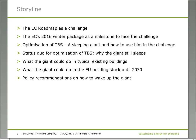Then we go to our study, Optimization of Technical Building Systems, and actually we use the picture of a sleeping giant and how to use him in this challenge. Then we will have a look at the status quo for the optimization of technical building systems and ask the question why this giant still sleeps.